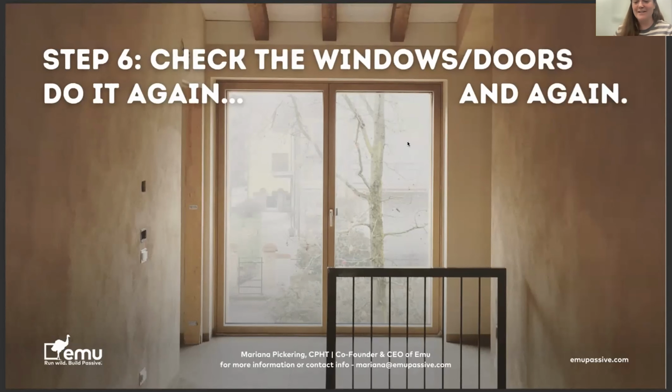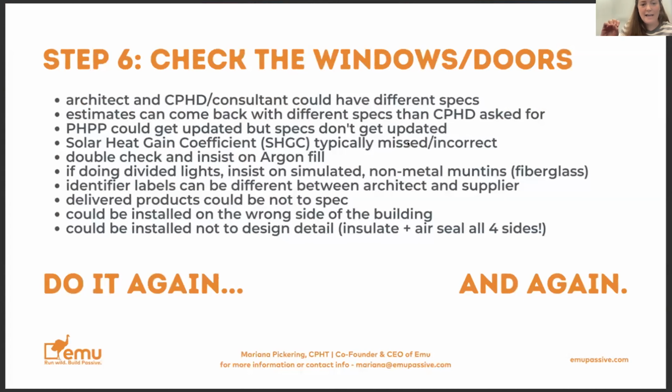Any opening on your building goes in this window door package, and that window door package needs to be super, super, super checked at multiple points throughout the whole entire process. Here's a short list of some of the things we've seen over the years that are pretty typical and common. Sometimes you'll see that the architect and the consultant have different specs for the windows. So which were the ones that actually went into the modeling? You need to understand that and know whose details are taking priority. Sometimes the estimates that you get back from the supplier will be different specs than what was modeled and requested by the consultant.